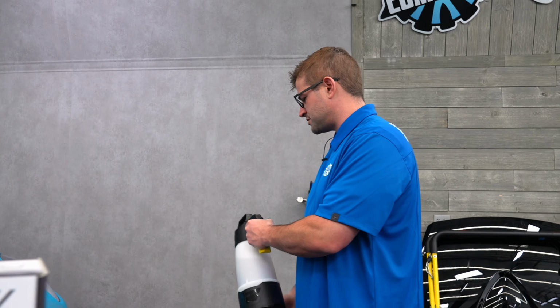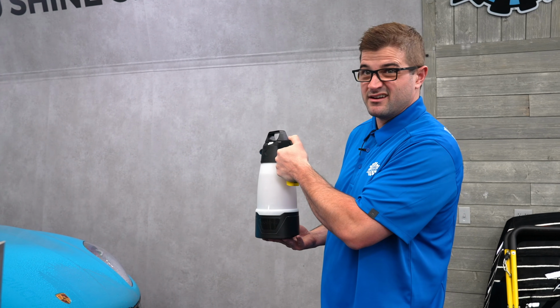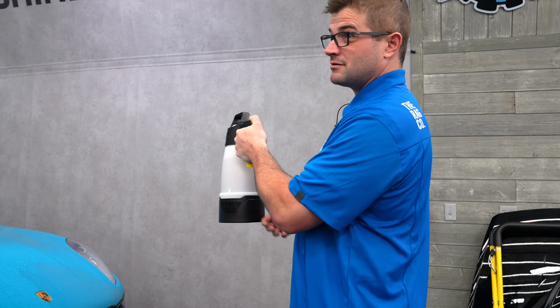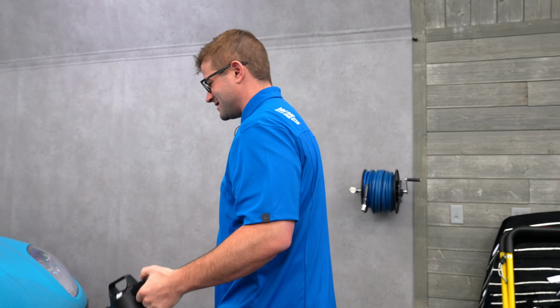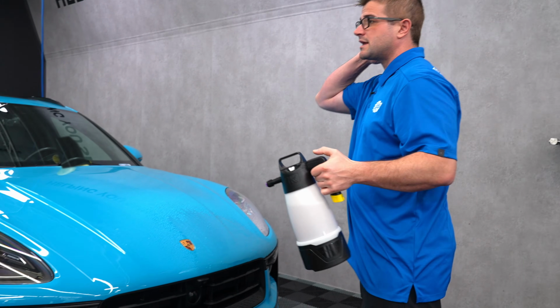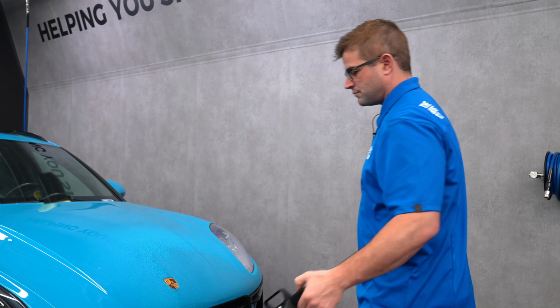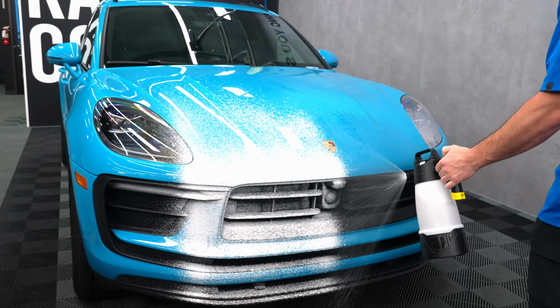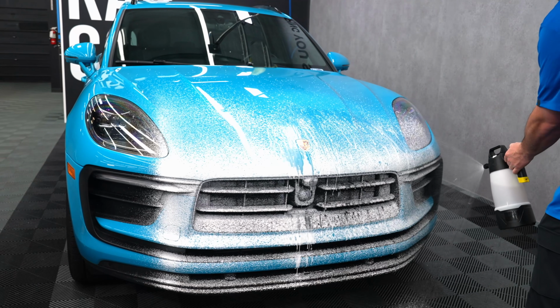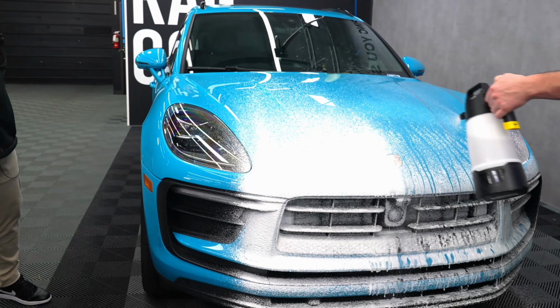Make sure that my trigger lock is in the on position. I'm left-handed, and they need a left-handed trigger lock for people like me, so I have to flick it this way. All right, so we'll go ahead and lay down some foam. What chemical do we have in here right now? It's the gentle foam. Okay, perfect. The compressor is going to kick on, and we're going to be able to continuously spray this thing.